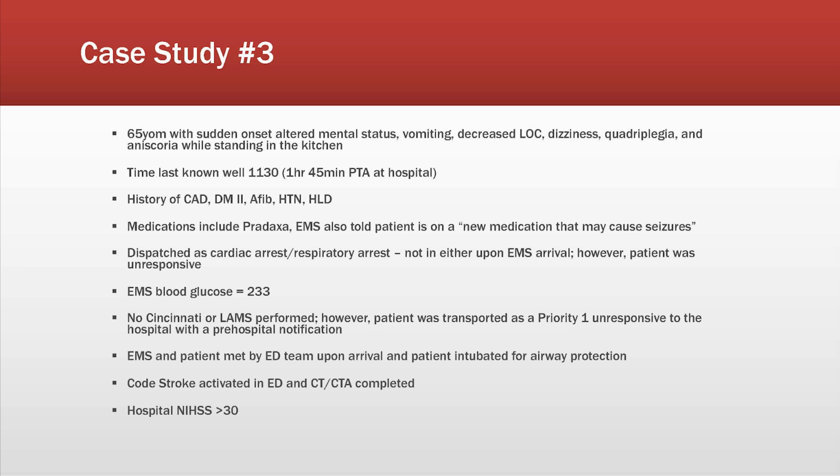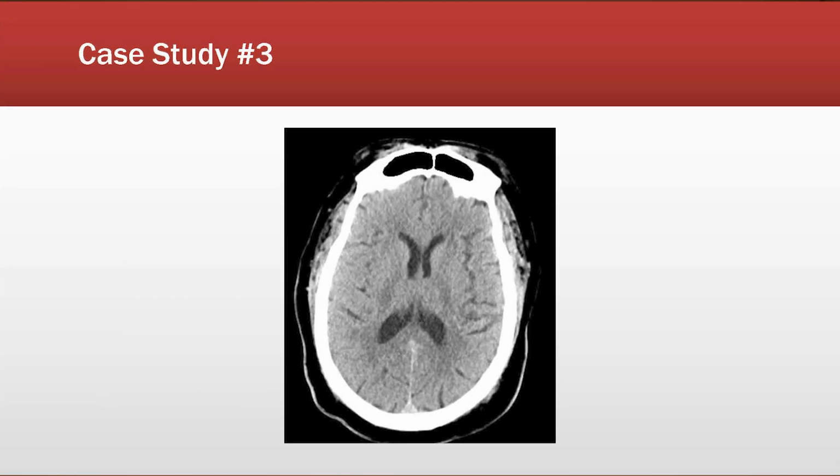Thankfully, EMS and the patient were met by the ED team upon arrival. And again, with all of these pretty severe symptoms, the patient ended up being intubated for airway protection. A code stroke was then later activated in the ED, and CT and CTA were completed. Because of the patient's severity of symptoms, the NIH stroke scale we believe to be greater than 30, which indicates a pretty severe stroke.